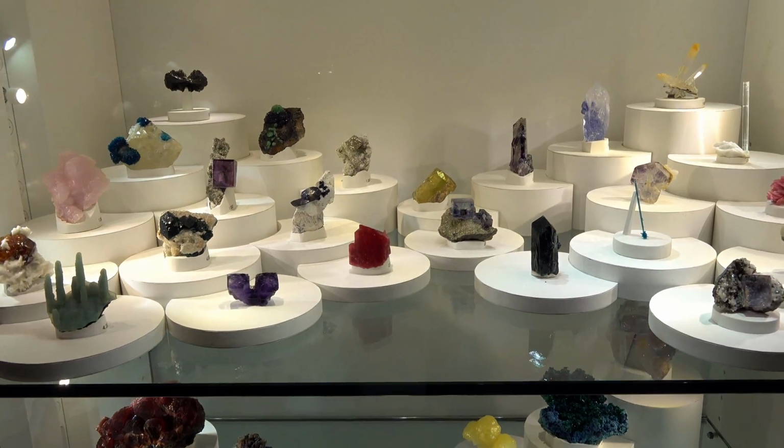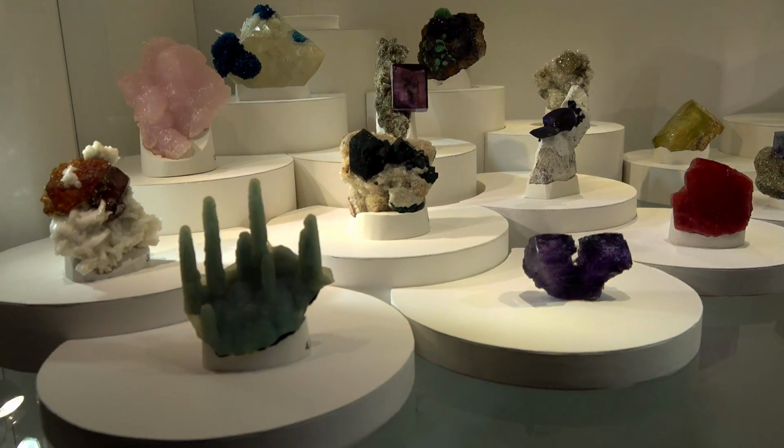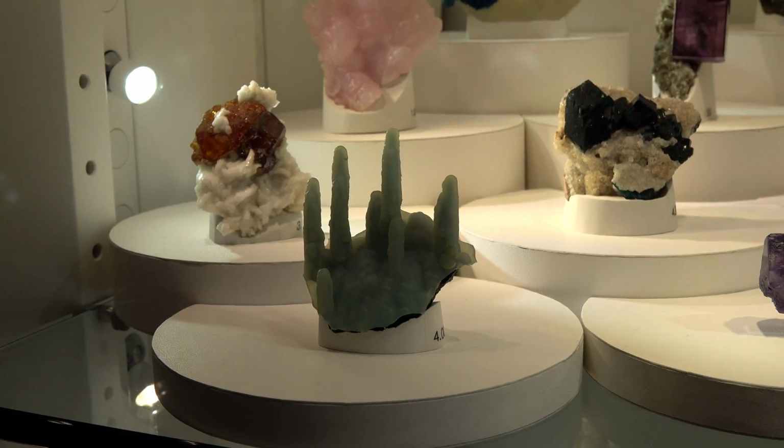And look at this display case with miniatures. Gotta love the miniatures. Look at that. It's like a hand. It's so cute.